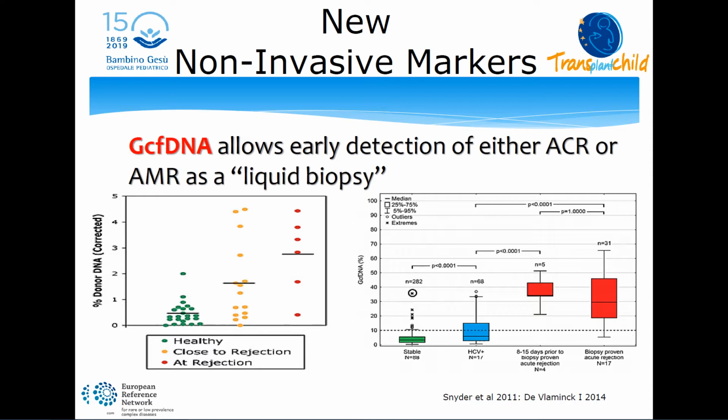On the left, there is a study on adult heart transplantation patients, with 112 subjects, where they found the percent of donor DNA raised in rejection compared to the healthy patients. And this is a study on liver transplantation, adults as well, where the DNA percentage was significantly raised compared to the stable group, and was also significantly raised 8 to 15 days prior to the biopsy proving acute rejection.